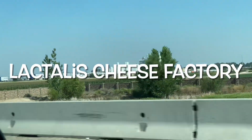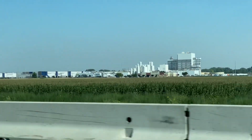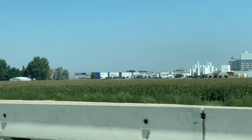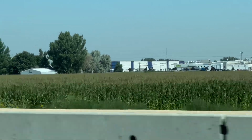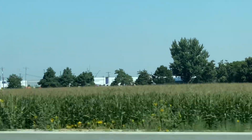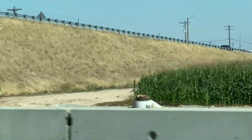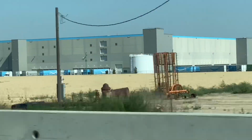Up on the right hand side is the Lactalis cheese factory. Years ago it was known as Swiss Village Cheese Factory. They had squeaky cheese. It was a great little place to stop in and get a snack. I believe the shop has reopened, so you might be able to get some more of that squeaky cheese.